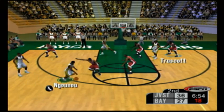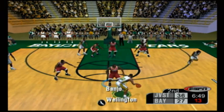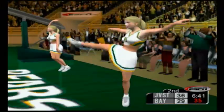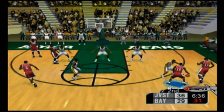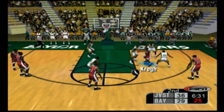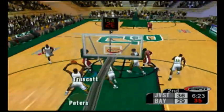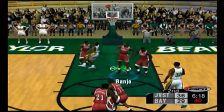Chandler up top. Takes the shot. Ngunu left alone, and he makes them pay. The Cocks have the ball, and it's a 7-point lead. They push it inside. Crow decides he doesn't have the space. Fires. Hudson launched that one long, and he missed. The Bears have the ball down by 7.